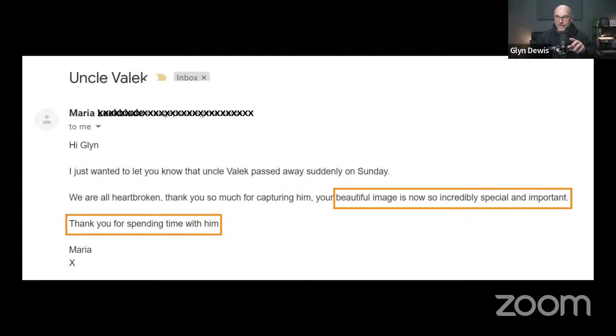And because of that, I was able, like Maria says there, to spend time with him, because I knew what I was doing. So the other thing that is really important to me when I'm trying to capture that portrait and not take a photograph is eye contact. Eye contact is a massive thing. And that's one of the reasons why I use a tripod. I'll use a tripod when I'm using a traditional flash, and I'll use a tripod when I'm using, like I am now, the constant light.